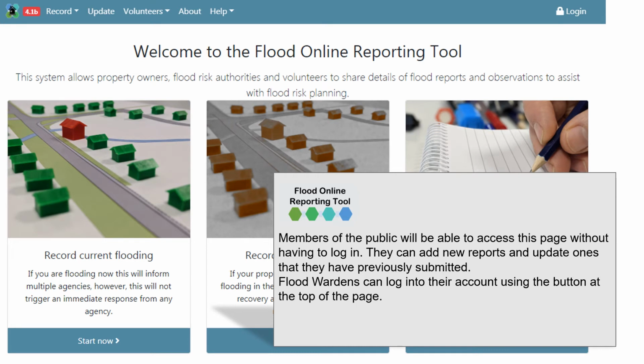This is the screen that members of the public who don't need to log in will see. When they submit a report, they're sent a reference number and an access code. Using these, they can review and edit their own reports. Wardens can log in at the top right of the screen.